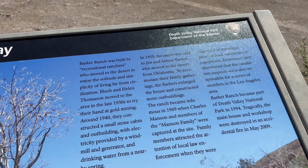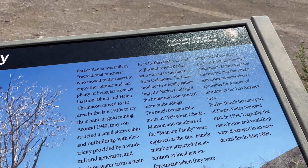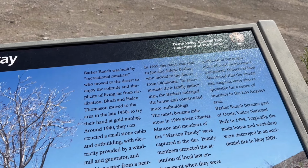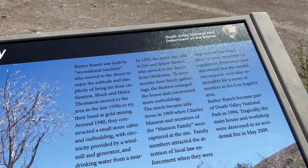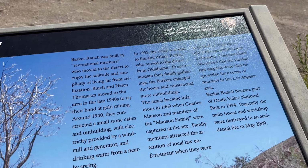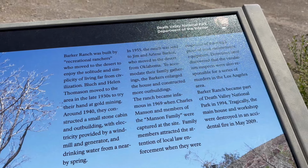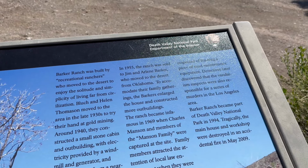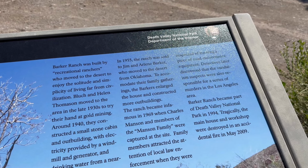In 1955, the ranch was sold to Jim Arlen Barker, who moved to the desert from Oklahoma to accommodate their family gatherings. Barkers enlarged the house and constructed more outbuildings. The ranch became infamous in 1969 when Charles Manson and members of the Manson family were captured at the site. Family members attracted the attention of local law enforcement when they were suspected of burning a piece of road maintenance equipment. Detectives later discovered that the vandalism suspects were also responsible for a series of murders in the Los Angeles area. Barker Ranch became part of Death Valley National Park in 1994.